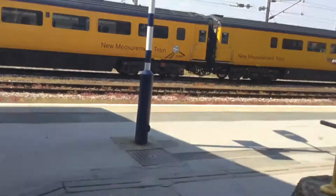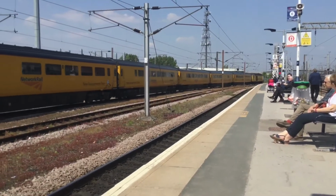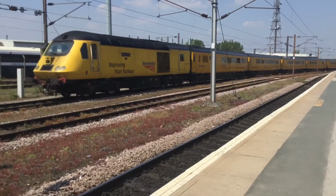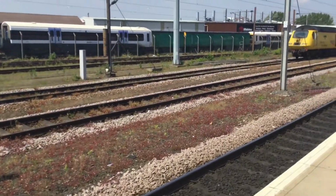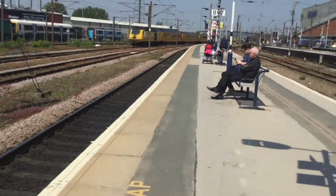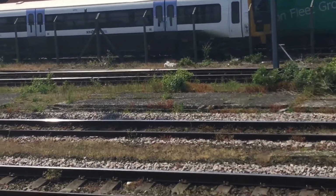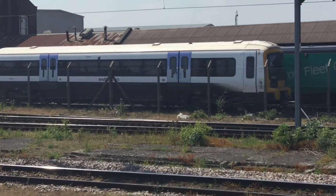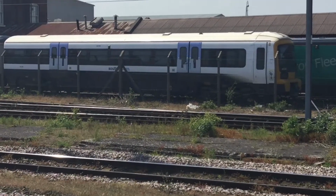And there it goes, the NMT. Has it even been to Hull? There's that old Southeastern thing. And off goes the NMT, after a little pause here in Doncaster. So it is Southeastern. Must be here for some sort of renovation. 465241, only one carriage. The other one must be that one there, but that one looks like 244. Anyway, Southeastern.